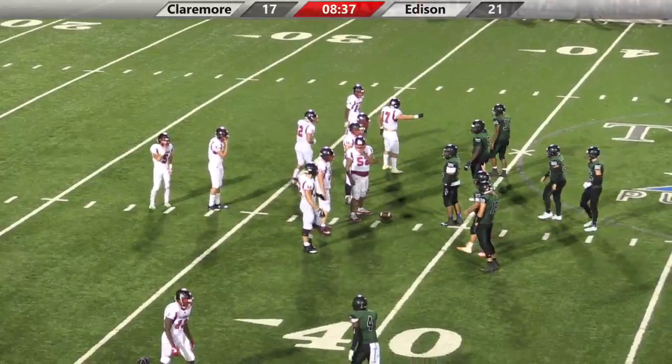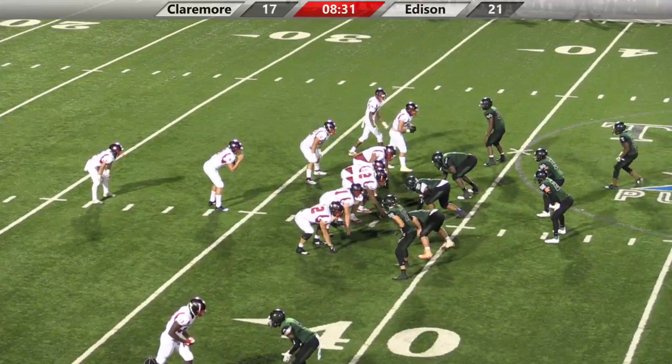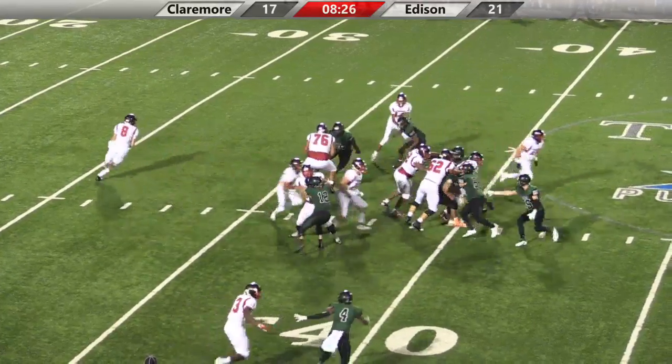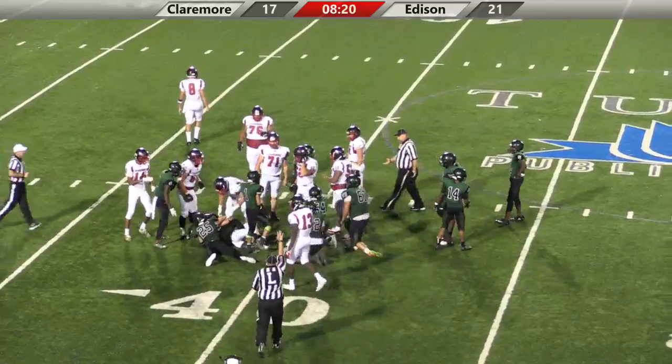With that tight trips set, it was Skinner that helped block the end. This end's a little wider this time. Might be the same play the other side. No, hands it off. Counter trap. Hands the ball off to Hightower, and he picks up a couple tough yards. Brings up 3rd and 2.